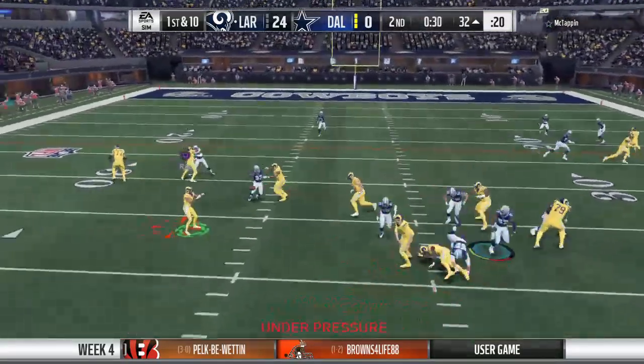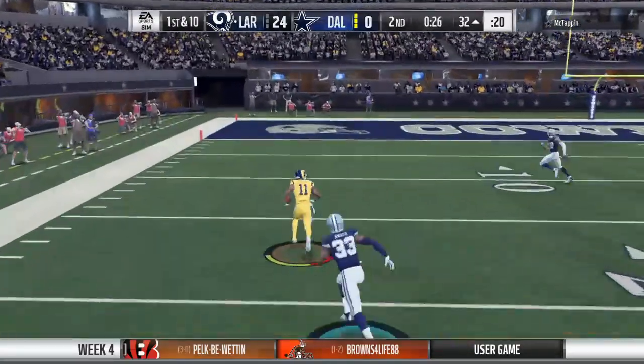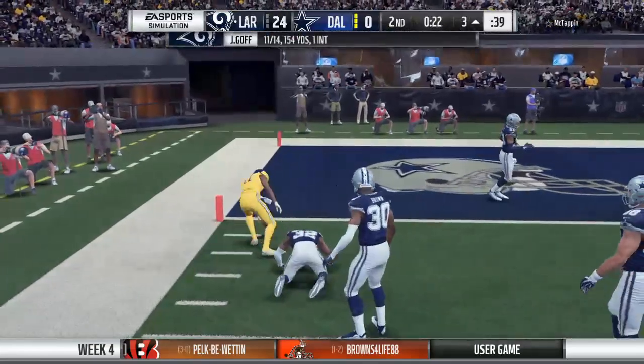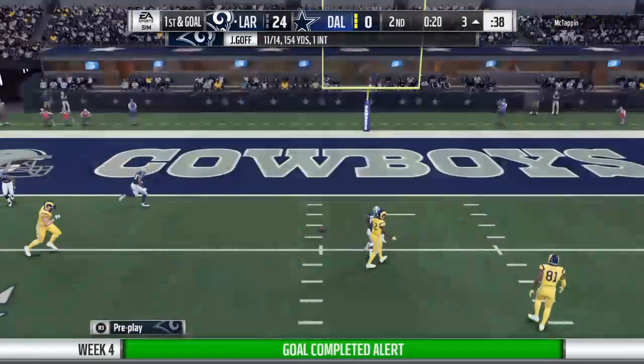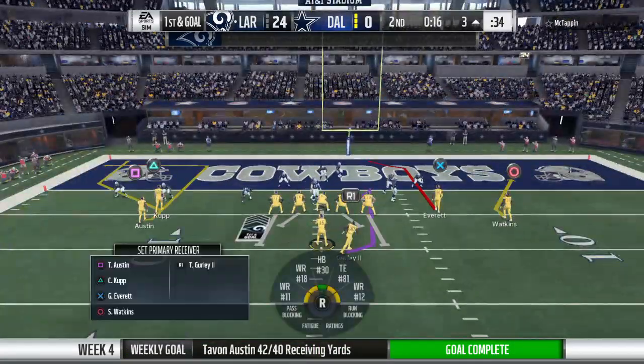Off on first down. Over the middle, he hits Austin. Oh, he's got some breathing room. And they do get him down, but he's inside the 5 all the way to the 3. He got 29 yards that time.